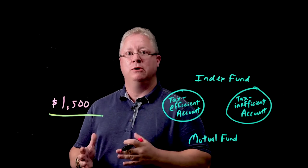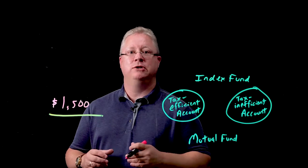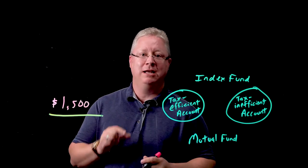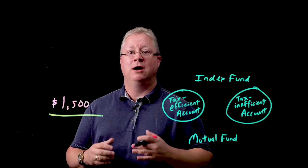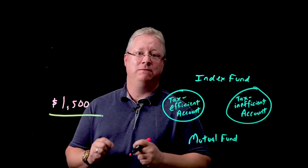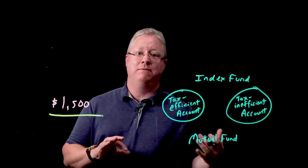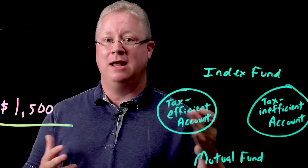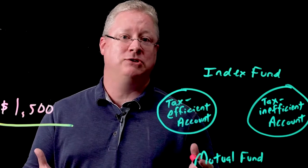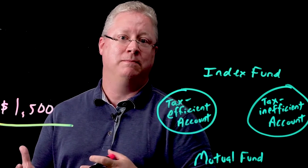So what we need to do is something called asset location. And what that means is you want to make sure that your tax inefficient investments, like a mutual fund, are inside a tax efficient vehicle, something like an IRA. And conversely, you might have a tax efficient investment like an index fund. And since that is good from a tax standpoint, you can put that into a tax inefficient account.